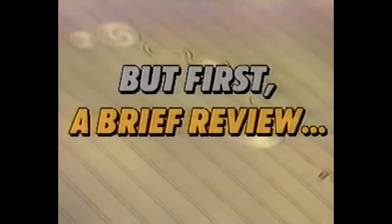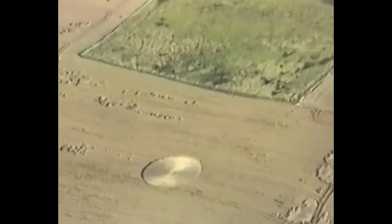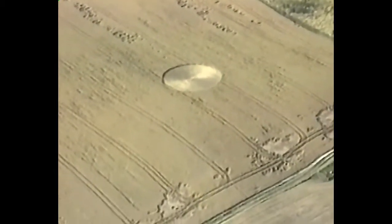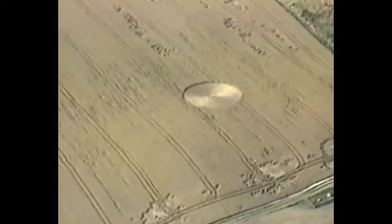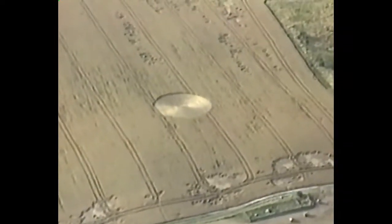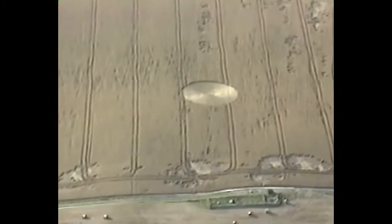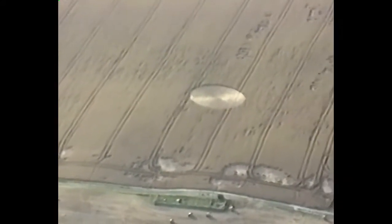This video will concentrate on 1994, but first we'll have a look at 1992, 1993, my first years in England, and also a very brief review of the early history of crop circles. This is a typical early generic crop circle. It's just a swirl area of wheat, and look, it almost looks polished because of the perfection of the swirl.